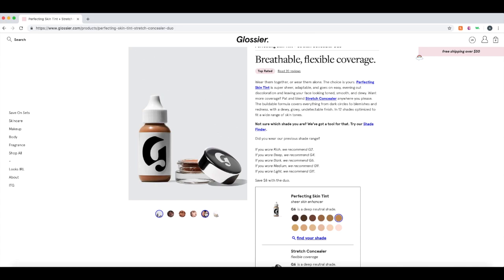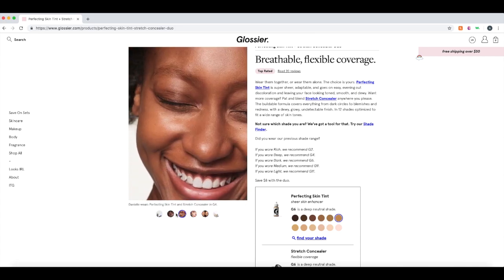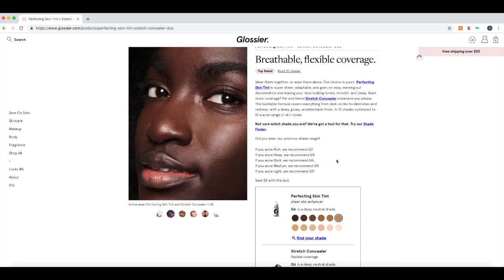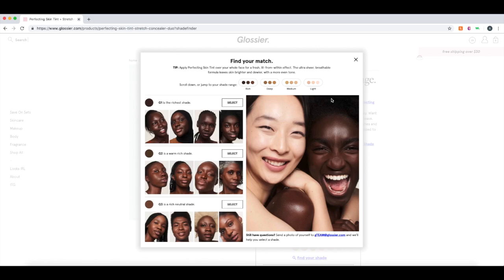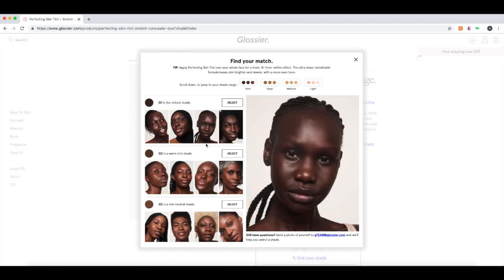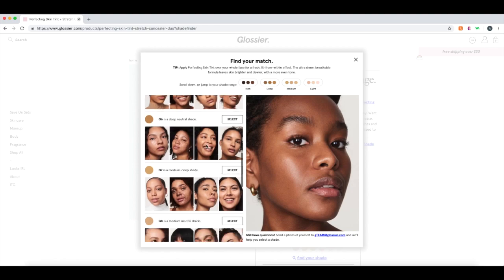And so here you can see a bunch of little photos. And then we are going to look at their shade finder, which is actually how I found my shade. So here's the shade finder. You kind of click from where you start, I mean, you pretty much know where you are when you start, and then you have to kind of work your way around, see what shade's going to work best for you.